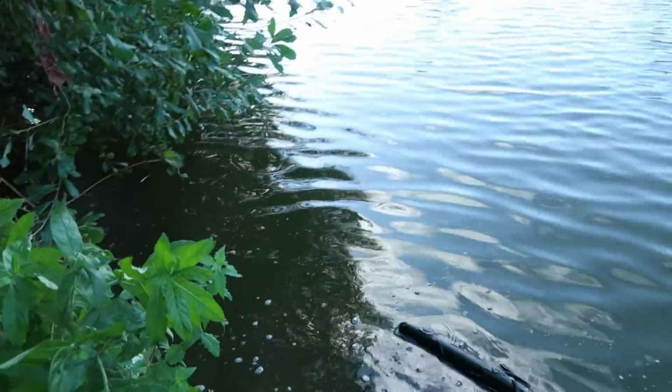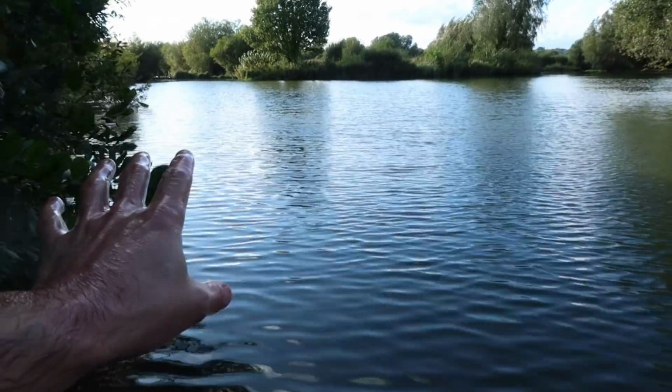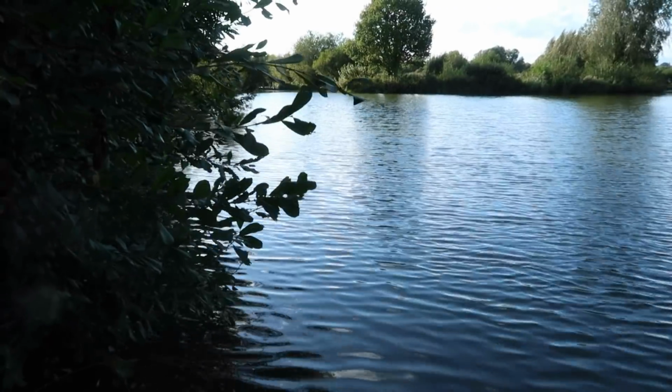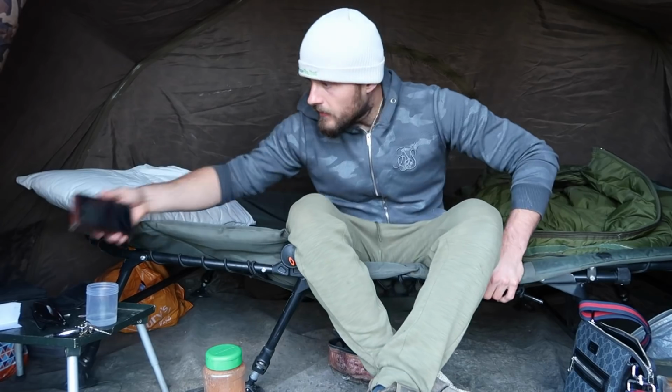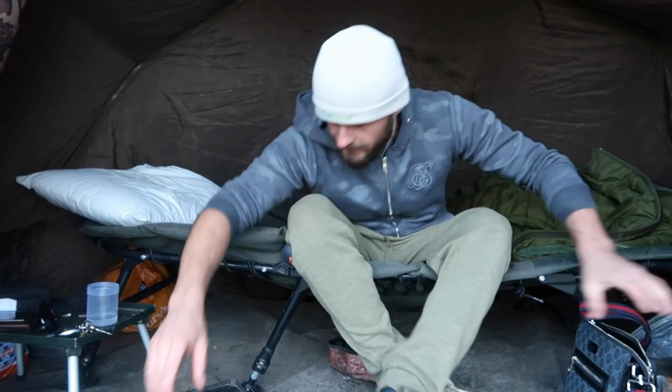Get in there. Thank you very much. Left hand rod's probably massively disturbed now, but I'm going to stick with it over there and hopefully catch a few more. Happy days. Well, that's the rods back out on the dance floor. Time to tidy up, I think.